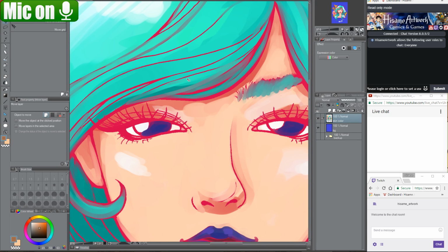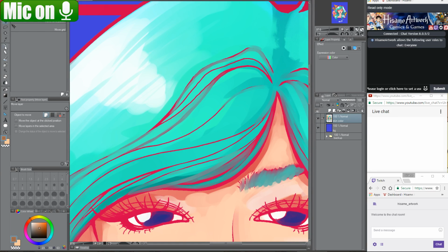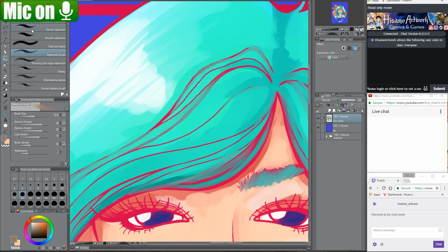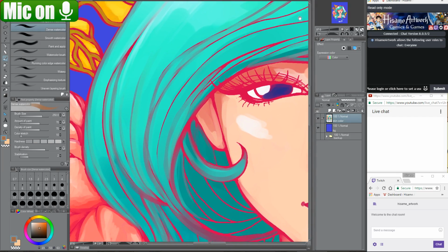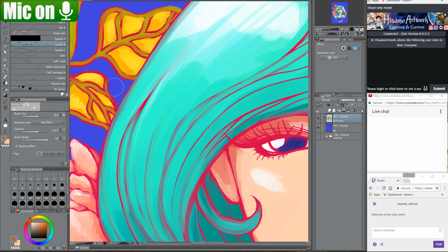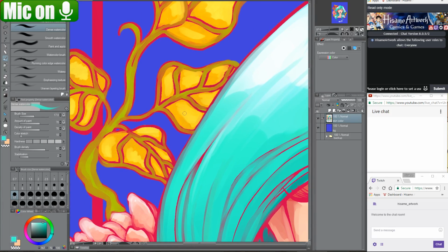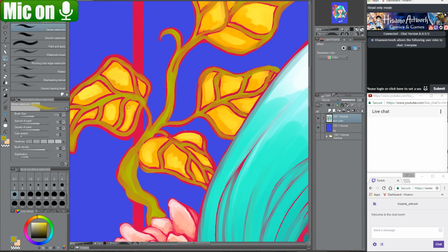I'll turn the tablet on. And I'm kind of exercising now my blending skills. And Clip Studio Paint is just great for that. It has a lot of options for blending that you can't find in Photoshop.